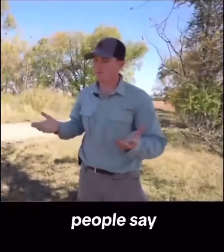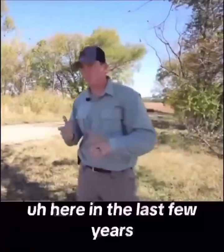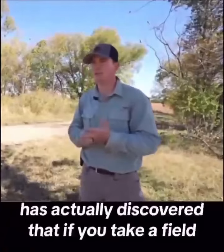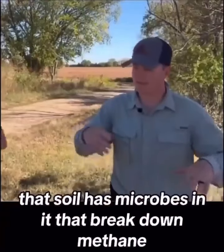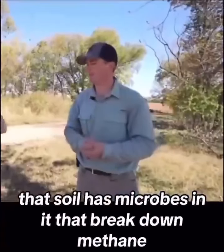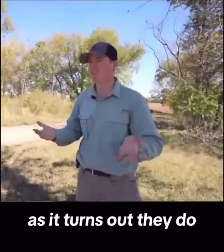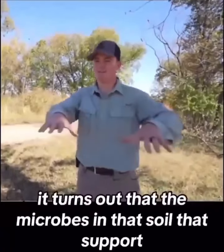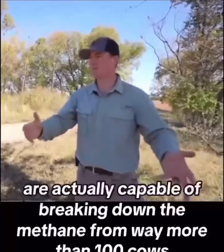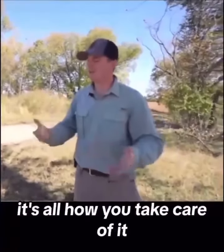Even methane, people say, well, they burp and they release methane and it's a greenhouse gas. Here in the last few years, research has actually discovered that if you take a field that's been regeneratively grazed with cattle for several years, that soil has microbes in it that break down methane. They didn't think there was a microbe that could handle methane. As it turns out, they do, and when they measure the total amount of them, it turns out that the microbes in that soil that support, say, 100 cows are actually capable of breaking down the methane from way more than 100 cows. And it's all how you take care of it in management.